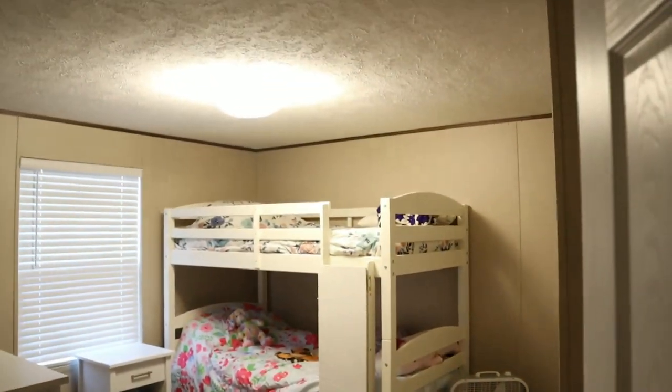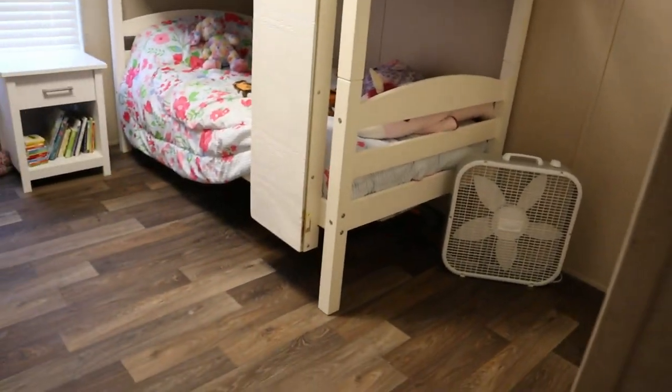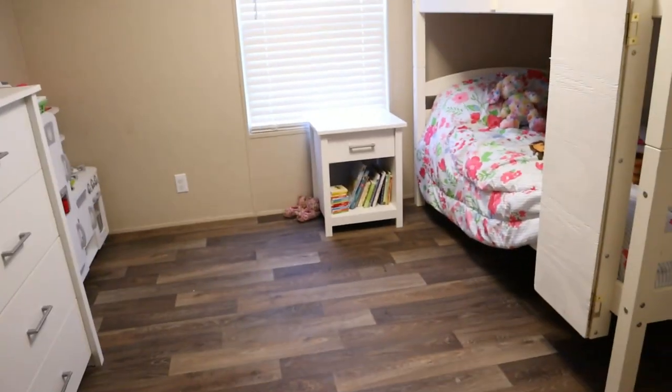We're going to go straight into Willow's room next. The kids have been loving having their own rooms, which, I mean, Weston did have his own room in the old house. The girls shared, but they love having their own rooms. But they also, I think, miss sharing a room, because Amelia's always asking to come in here and spend the night with Willow sometimes. But she's got a nice, good-sized room.